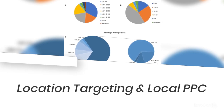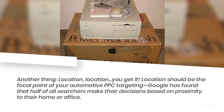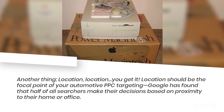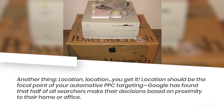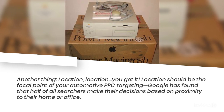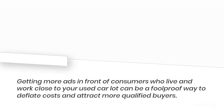Location targeting and local PPC. Another thing, location, you get it. Location should be the focal point of your automotive PPC targeting. Google has found that half of all searchers make their decisions based on proximity to their home or office. Getting more ads in front of consumers who live and work close to your used car lot can be a foolproof way to deflate costs and attract more qualified buyers.